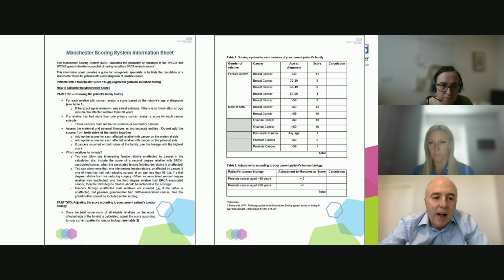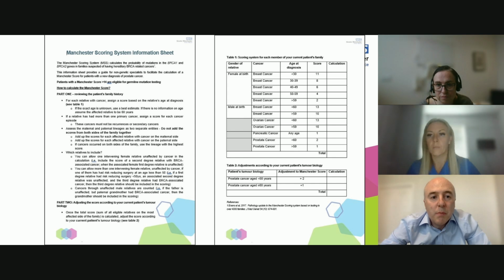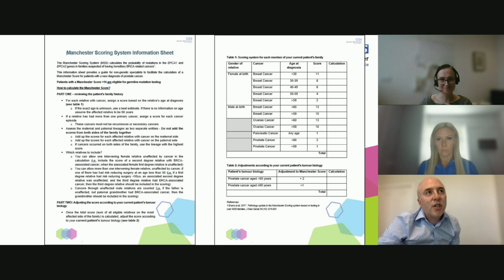This score doesn't tell us an absolute value, doesn't tell us whether or not a patient is going to have one of these changes. It doesn't tell us whether or not we can get away with not testing them. I suppose it tells us what their genetic risk is, and if they reach a certain threshold, that means that they're eligible for testing. My experience of doing this is that some patients are slightly disappointed when they only hit 13 on the score and they need to have 14, and they feel slightly shortchanged that they're not able to have the test.